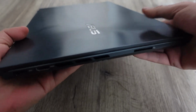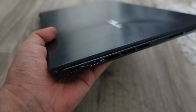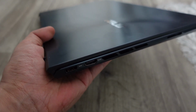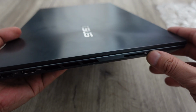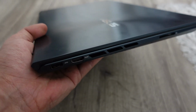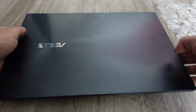And then on the left side, what you get is a full-size HDMI port and one USB 3 port, or USB A port, I should say. Yeah, an SD card reader, a full-sized one. And that's really it. That's all you get on this laptop, which is kind of disappointing, right?